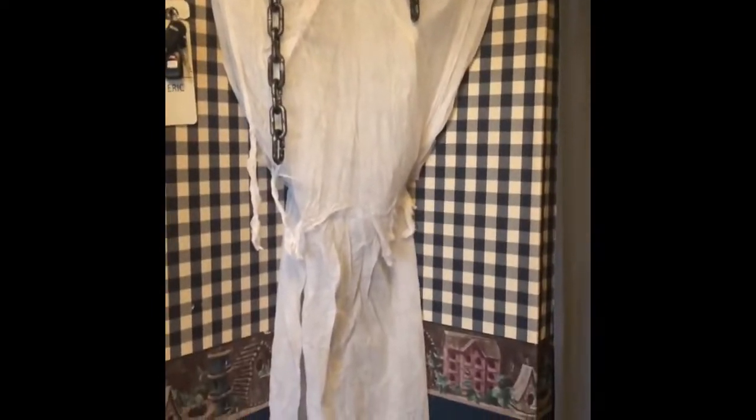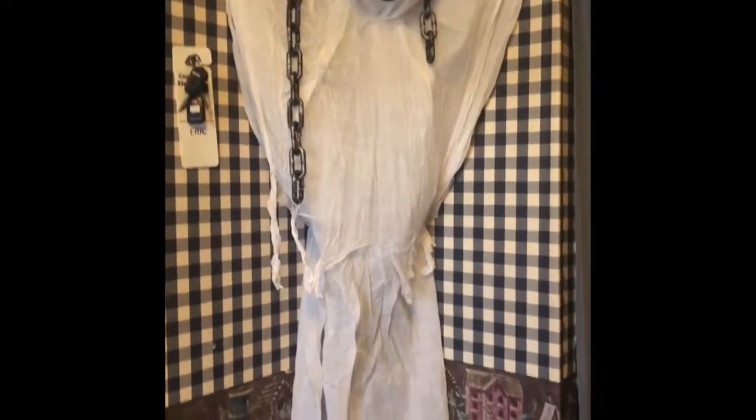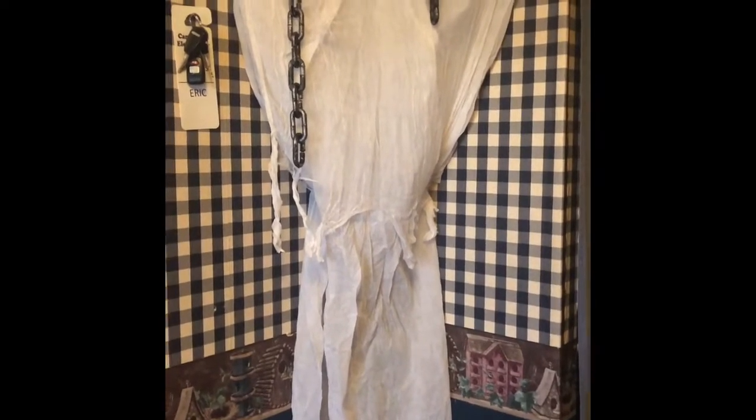We're gonna go into the hallway. That was bought at the Dollar Tree as well, and the hands were. And look at this guy right here. We're gonna go into the other part of the hallway. This guy, I can't believe this was purchased at the Dollar Tree. Thing's huge. Of course, the chain around it was too, but the ghost itself is one piece, and it was purchased at the Dollar Tree.